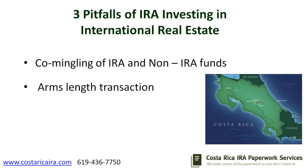The second most common pitfall that we see is an arm's length transaction. This is when an IRA holder is not at an arm's length distance from their IRA asset, and this can occur very easily. One example is when an IRA holder purchases Costa Rican real estate through a special purpose entity. Special purpose entity is the Costa Rican SA that is set up for the sole purpose of purchasing this real estate. It's the common desire of the IRA holder to want to be the manager or president of this special purpose entity, as they want to be in control of the entity.